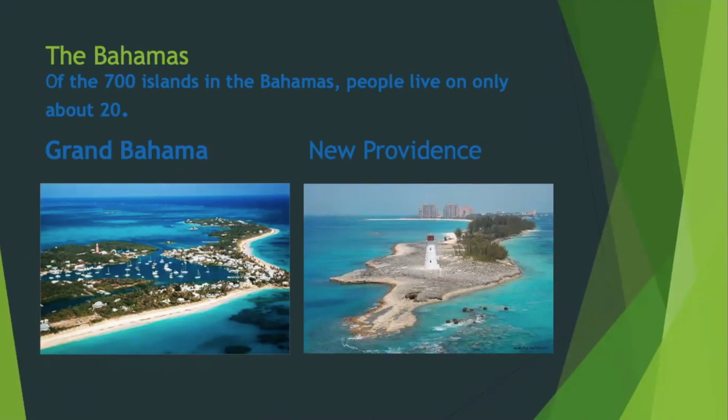Of the 700 islands in the Bahamas, people live on only about 20. Grand Bahama and New Providence are two of those islands.